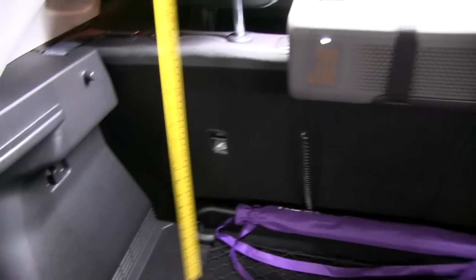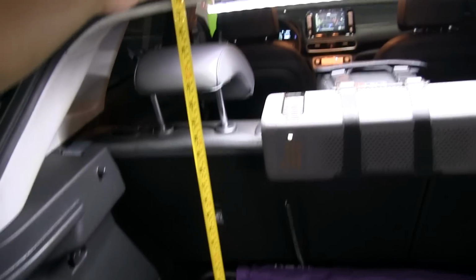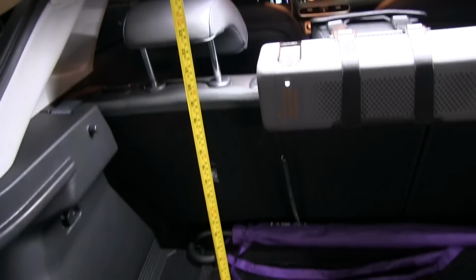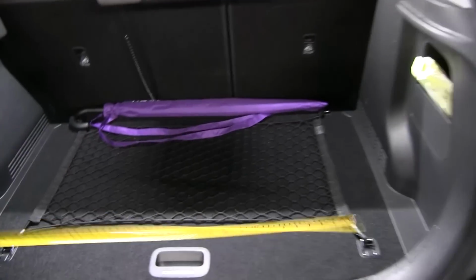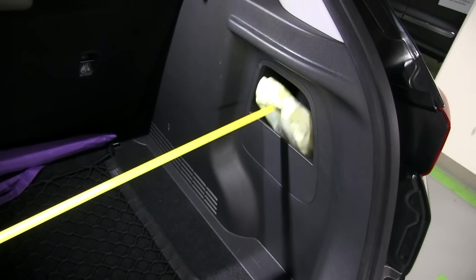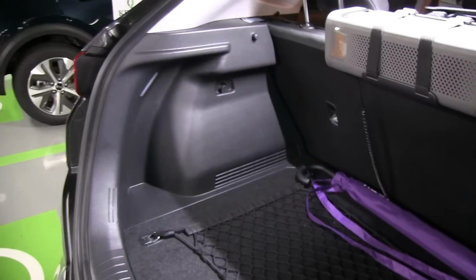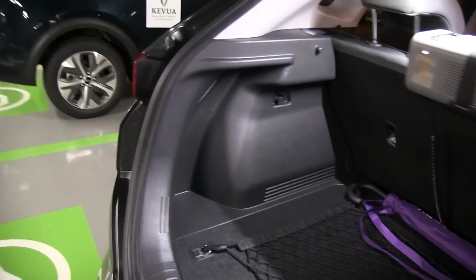And then the height here is, well, you know what? The height here is also about 70 centimeters, okay? And then this one has this pocket here, where you can put wet wipes or something, but it doesn't have any 12-volt outlets.